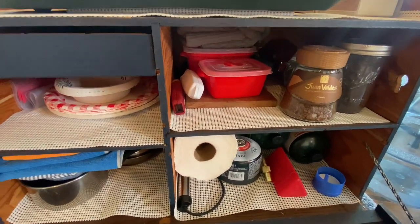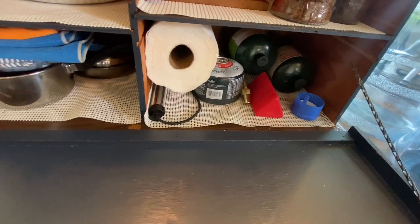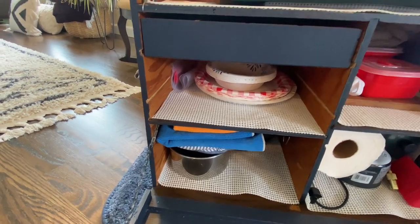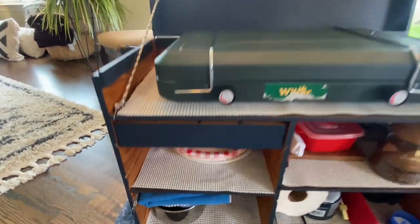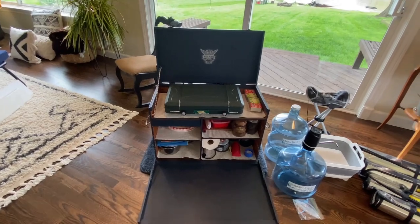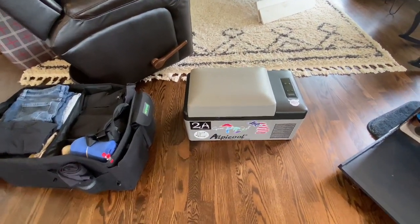But I've got a couple containers for food storage if I don't eat all my food. My gases are down there. My cooking supplies are down there, and I'm bringing paper this time. Again, I'm not going to be at a campground, so I might be one night. I really don't know, but I just have to be prepared to be stealthy and eat in the van.